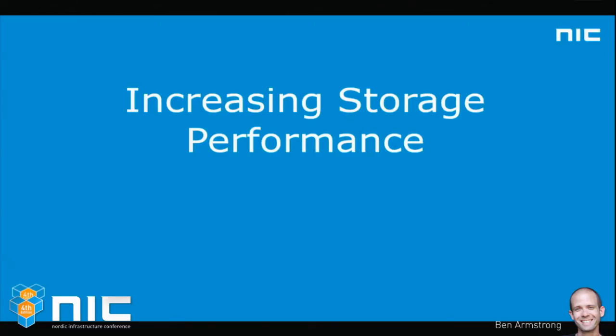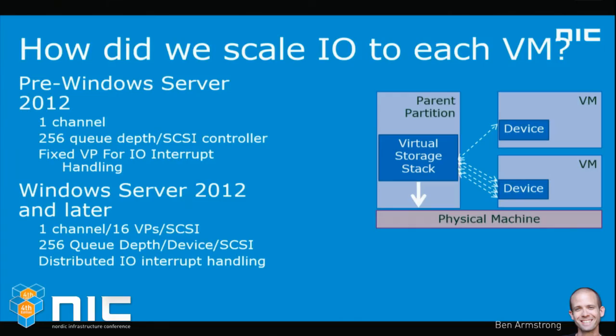Let's say you've had your deployment, you've done an application benchmark, you've tested SQL, Exchange, VDI, whatever. You've seen that, okay, this isn't where I want it to be. You've gone through and you've done some subsystem checking, and you're like, oh, storage. Like, my network speed is great, my memory is great, my CPU is great, it's storage that's letting me down. What can you do to increase storage performance? Well, there are a number of options here.